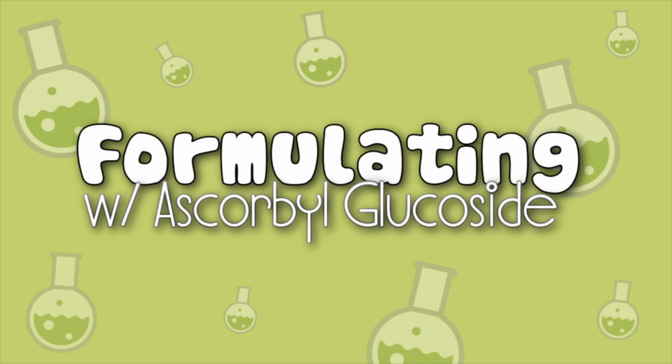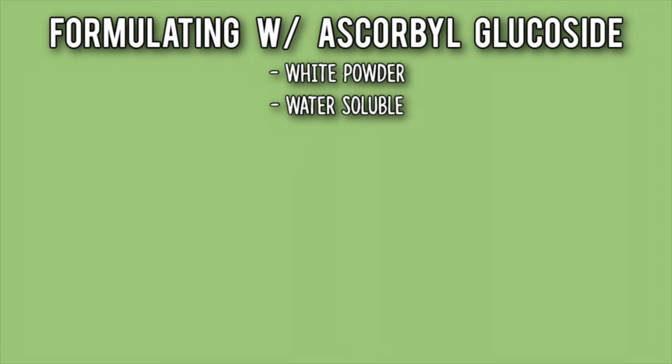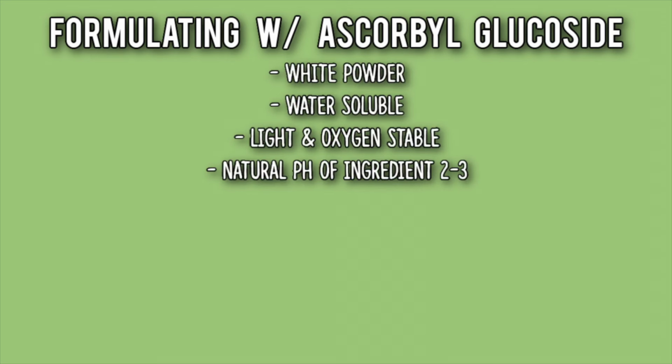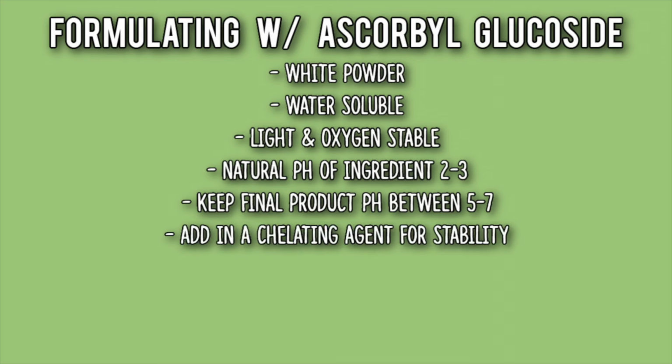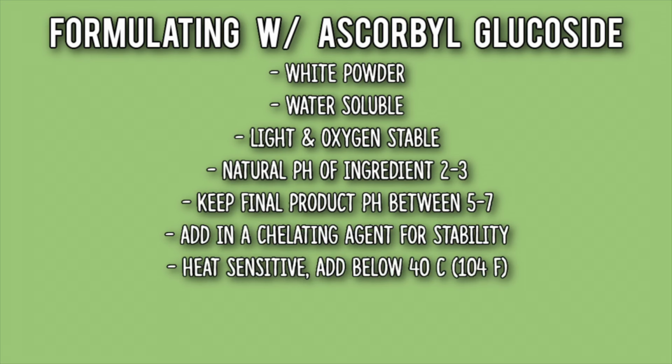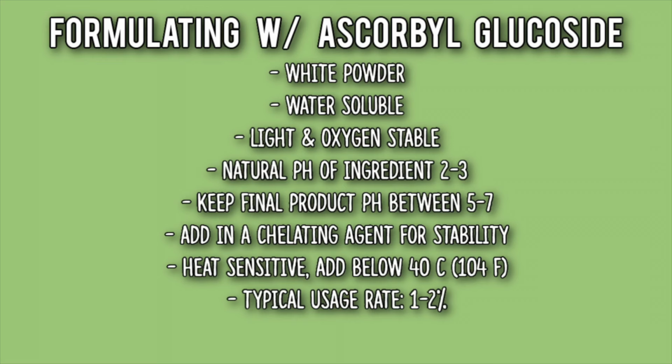Formulating with Ascorbyl Glucoside. It's a white powder. It's water soluble. It's light and oxygen stable. Its natural pH is between 2 to 3, pretty low, and it needs to be in a product's final pH. It needs to be between 5 to 7. You need to add in a chelating agent for stability. And it's heat sensitive, so add it below 40 degrees Celsius. Its typical use rate is 1 to 2%. And it is natural and Ecocert.